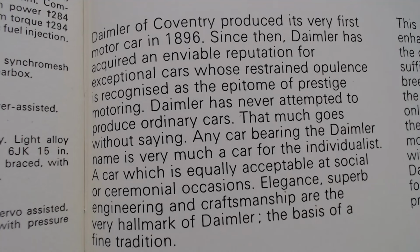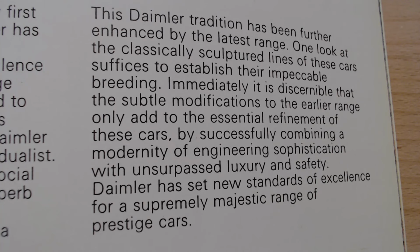Any car bearing the Daimler name is very much a car for the individualist, a car which is equally acceptable at social or ceremonial occasions. Elegance, superb engineering and craftsmanship are the very hallmark of Daimler, the basis of a fine tradition. The Daimler tradition has been further enhanced by the latest range. One look at the classically sculptured lines of these cars suffices to establish their impeccable breeding.